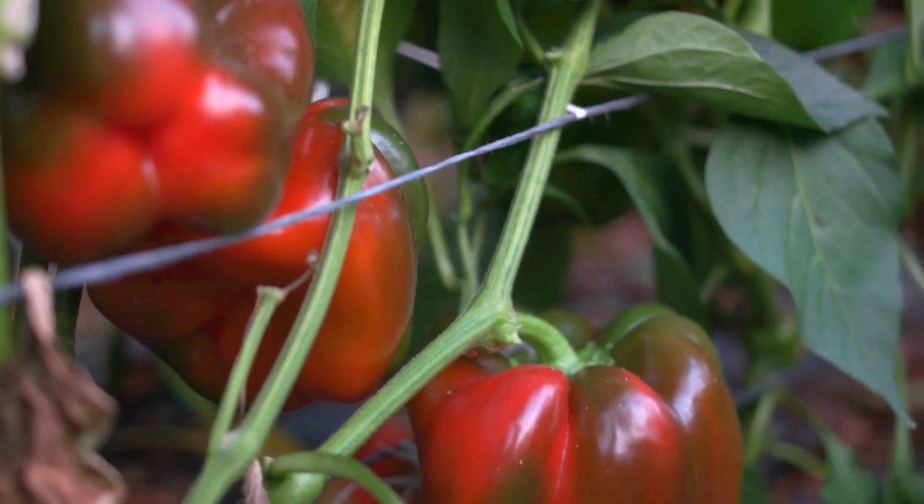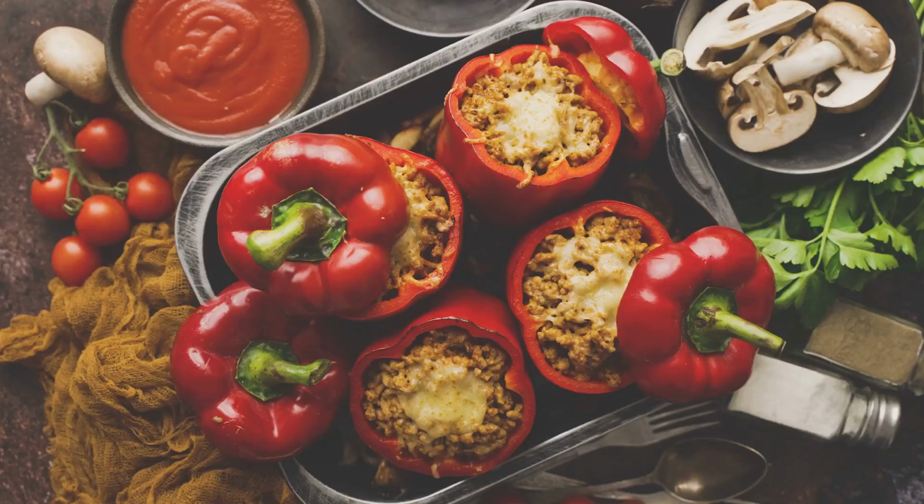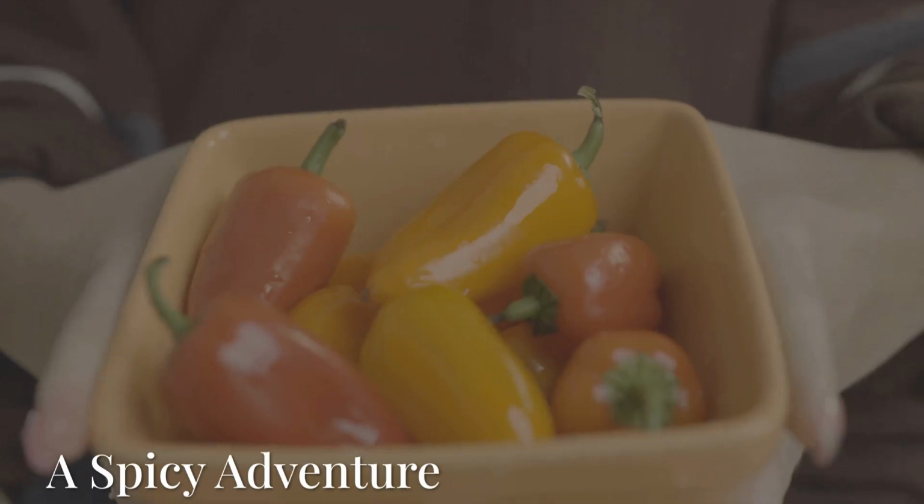Try Italian frying peppers like Corno di Toro or Jimmy Nardello for a sweet, tender bite. Enjoy sweet peppers fresh, grilled, or stuffed. There's a flavor for everyone.